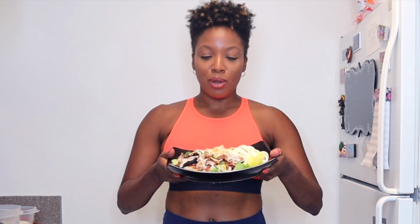With the wings, I usually pair them with string beans or some other vegetable like broccoli or Brussels sprouts. Sometimes I make jicama fries with the wings, but I didn't really feel like trying to find jicama because it's kind of hard to find sometimes. But yeah, guys, that is my meal prep for the week.